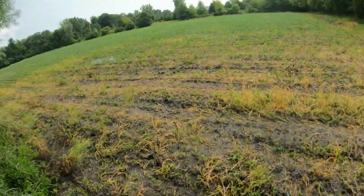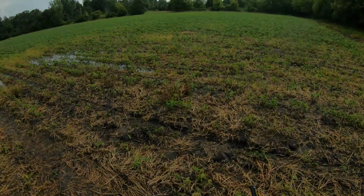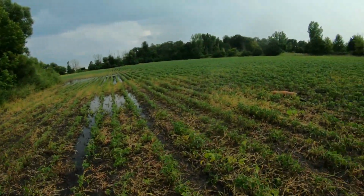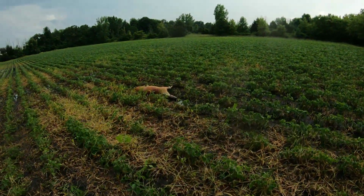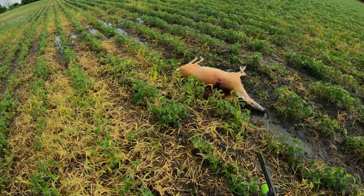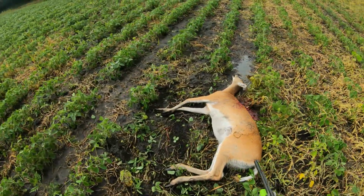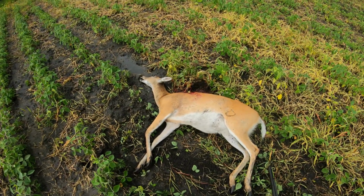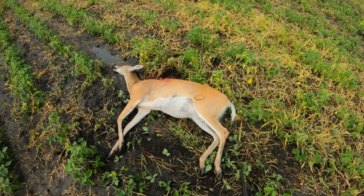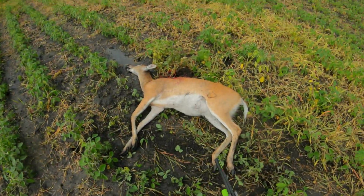Dropped right where she stood. All right. Well, that's a decent doe. Not too bad. She's actually pretty big. Nice. Nice, nice, nice.